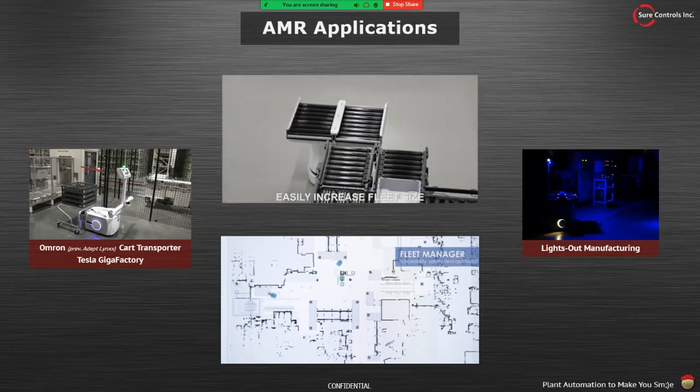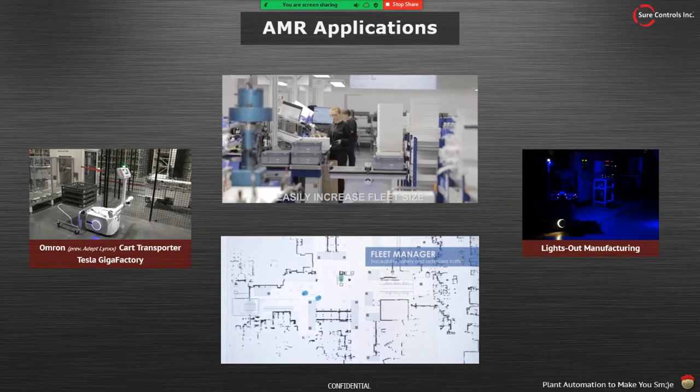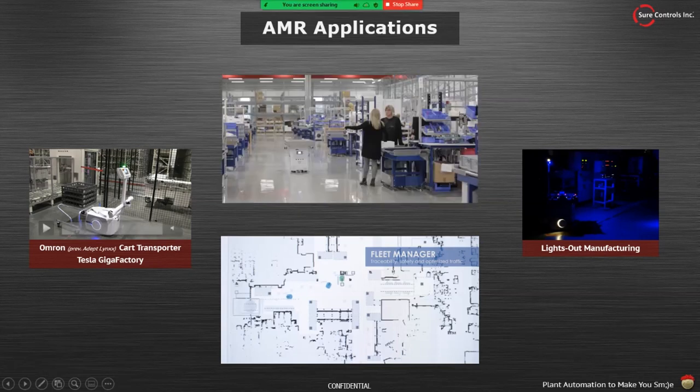So this is taking the place of people picking up and having to lug this stuff around, or load a shelf and push the shelf around that's on wheels. This does it all automatically.